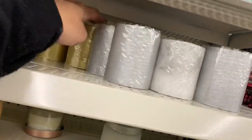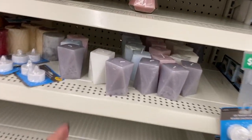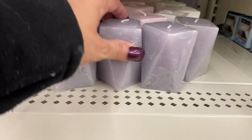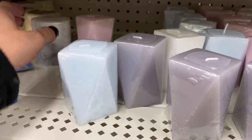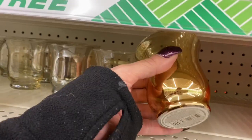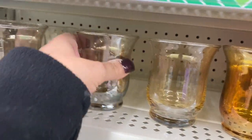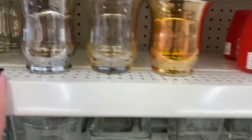Then they have the silver and the gold metallic candles. They brought these back, these candles. I kind of like them. They have like that diamond shaped color, and I see one of the marble. These are real pretty. These are the colors that they have.